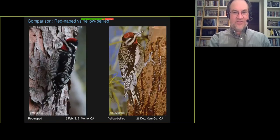Let me go to this next pair, where you have a yellow-bellied on the right with the red throat surrounded by black and the messy back, and a red-naped on the left. So this one is a little bit more tricky. It does have a bit of a red nape, and you see the back pattern has the two different white columns with black in the middle.